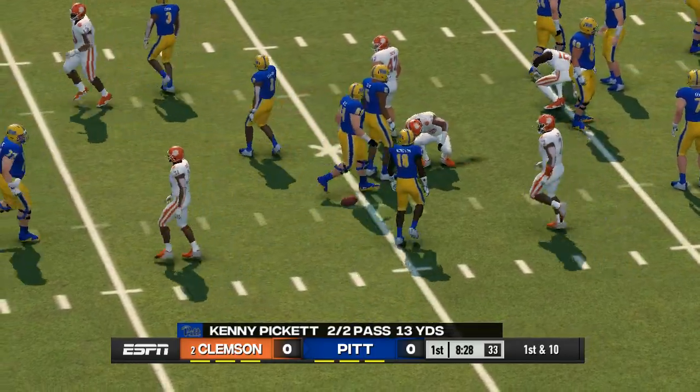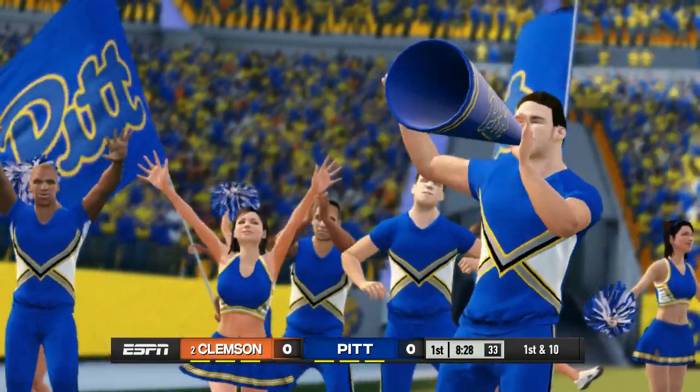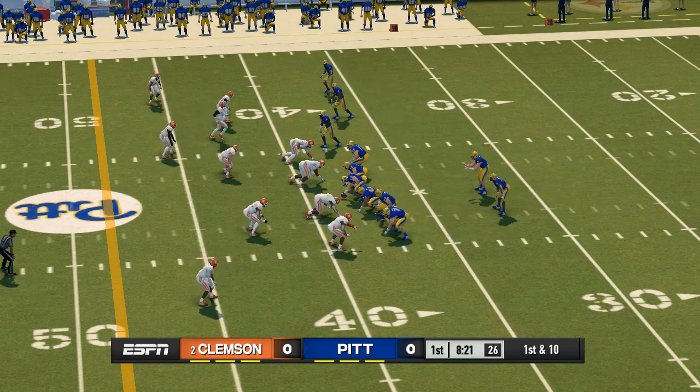And that's just great execution on that short pass play. It was a great read by the quarterback there to take the snap and throw it quickly to get the first. First and 10. Ball on the 38-yard line. Here we go.